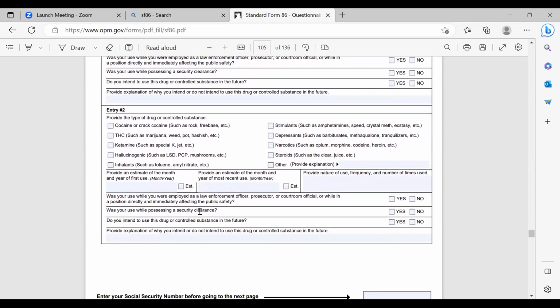Did you do this while you're holding a security clearance? Because they will acknowledge the fact that maybe nobody ever told you you couldn't do that. Now, underage drinking is another thing, but you can at least say, well, I wasn't cleared at that time, so I didn't have a security officer tell me not to do things. It's a way out. That could be a way to document it. I don't know that I've ever seen anybody do that.